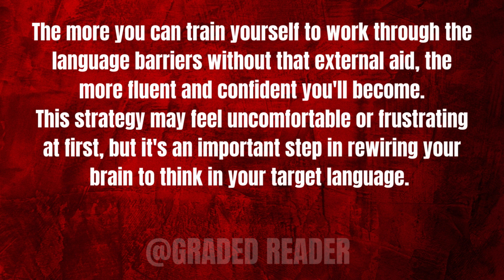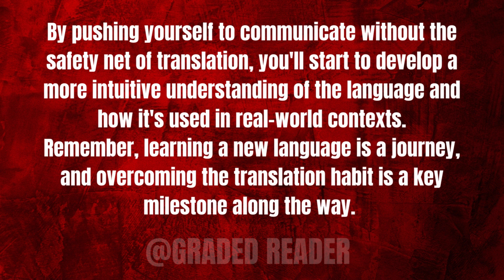The more you can train yourself to work through the language barriers without that external aid, the more fluent and confident you'll become. This strategy may feel uncomfortable or frustrating at first, but it's an important step in rewiring your brain to think in your target language. By pushing yourself to communicate without the safety net of translation, you'll start to develop a more intuitive understanding of the language and how it's used in real-world contexts.